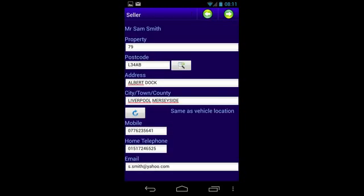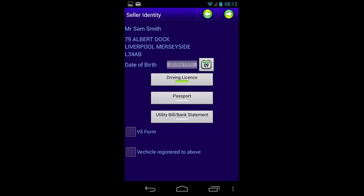This screen displays the information about the seller. This should be checked against the identity documents to ensure that they match. This next screen allows you to photograph the identity documents of the seller. These must be either a valid photo driving licence or a passport along with a utility bill or a bank statement. These must list the same address as the seller's details on this screen.